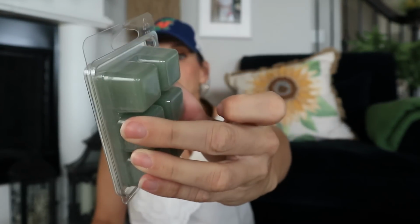Then I got Fall into Autumn. And this one, you guys, is so interesting. It's not a scent that I normally pick. It also slightly reminds me of Kirkland's. Kirkland's just has that smell. But then I got Pumpkin Sage. Super pretty. Look at that color. Super gorgeous. This one has a very velvety, buttery style of scent. It's not like a high note.